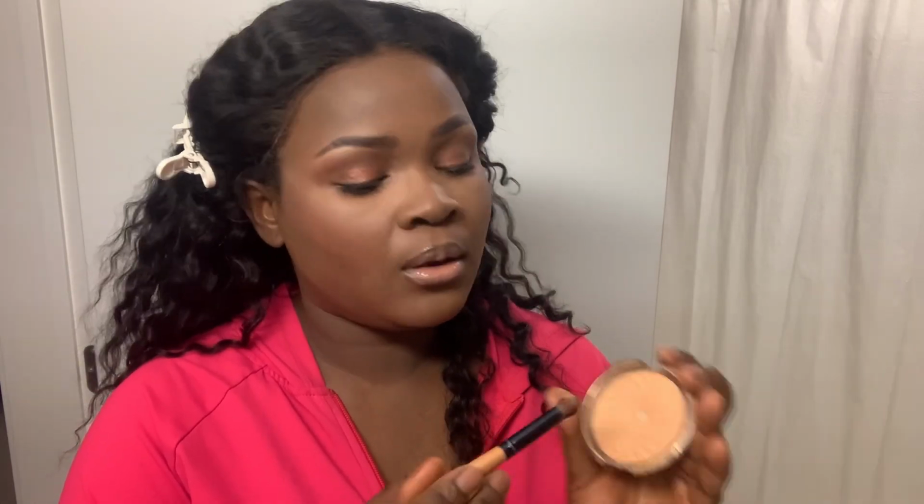So I'll just dab this in a little bit and then go right on my nose, and go right into the inner corner of the nose like this. Look at that. Isn't that beautiful?